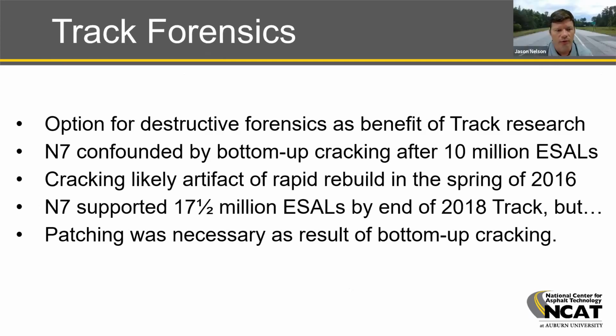So talking about track forensics for a second, one of the benefits of track research is the option for unique forensics, which sometimes includes full depth trenching. In this case, for Delta N7 and Delta S, an extensive coring operation showed that performance of the Delta S surface mix was confounded by extensive bottom-up cracking. Presumably, this was an artifact of the rapid rebuild procedure conducted during the spring of 2016. Maintenance patching required a portion of the middle of section N7, just a portion, to be removed as a result of this bottom-up cracking. The remaining portions of the section, those being the beginning and the end, remained in place through the end of the 2018 test cycle, supporting 17.5 million ESALs.